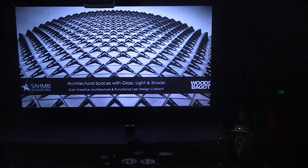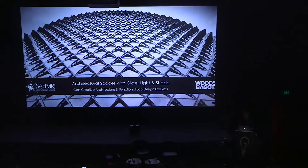So the building we're about to start this presentation on is the South Australian Health and Medical Research Institute. This is a project that is very close to our hearts. We've been involved with SAHMRI for the last 5 years. We started this journey, and one of the key questions we asked ourselves was, can creative architecture and functional lab design coexist?